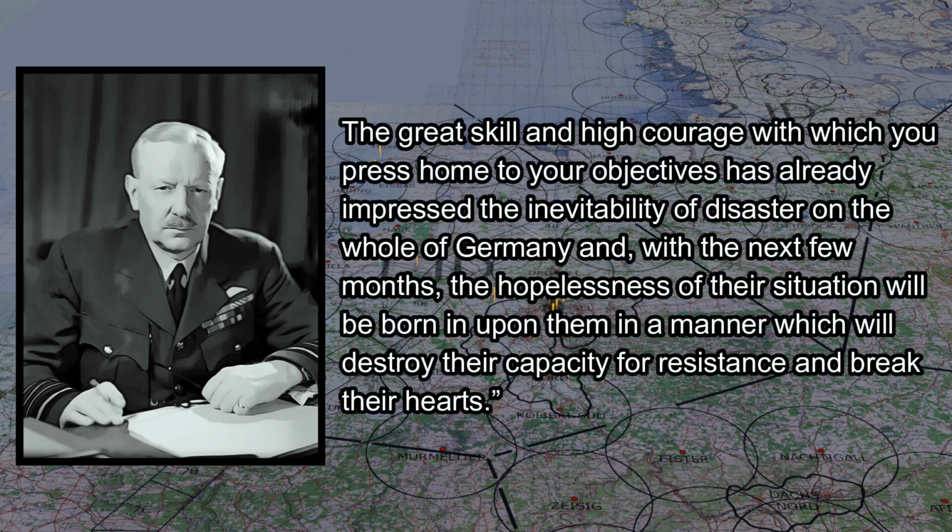The great skill and high courage with which you press home to your objectives has already impressed the inevitability of disaster on the whole of Germany, and, within the next few months, the hopelessness of their situation will be borne in upon them in a manner which will destroy their capacity for resistance and break their hearts.